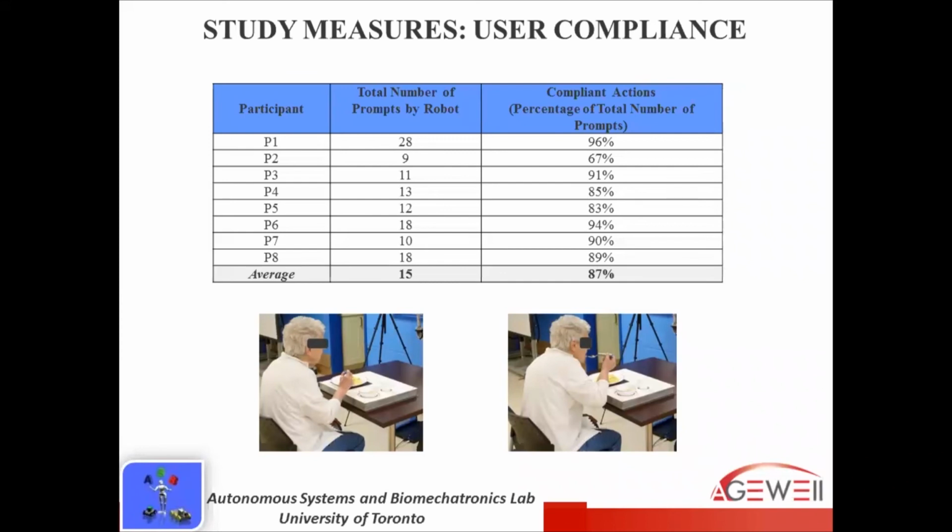And the nice thing about this is that the robot measures how much they're eating over time. So if there's changes, this can be told to the care staff. If they're having difficulties eating, this could also be shared with the care staff.